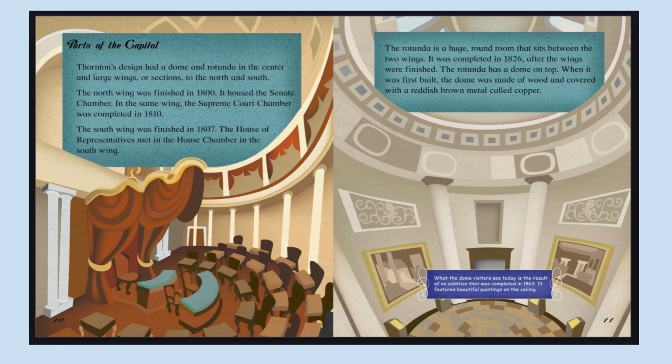The rotunda is a huge round room that sits between the two wings. It was completed in 1826. After the wings were finished, the rotunda had a dome on top. When it was first built, the dome was made of wood and covered with a reddish brown metal called copper.